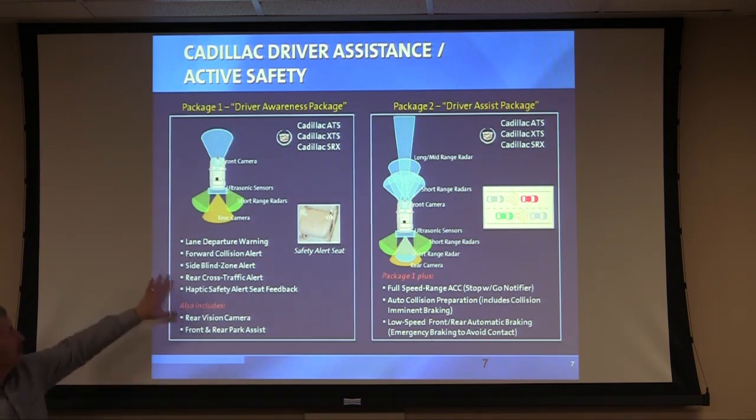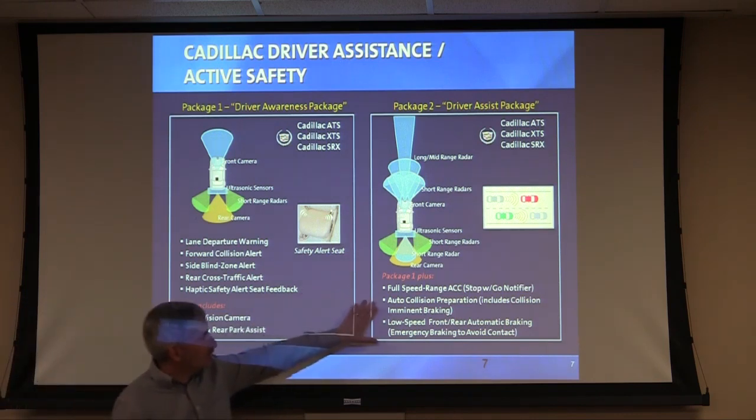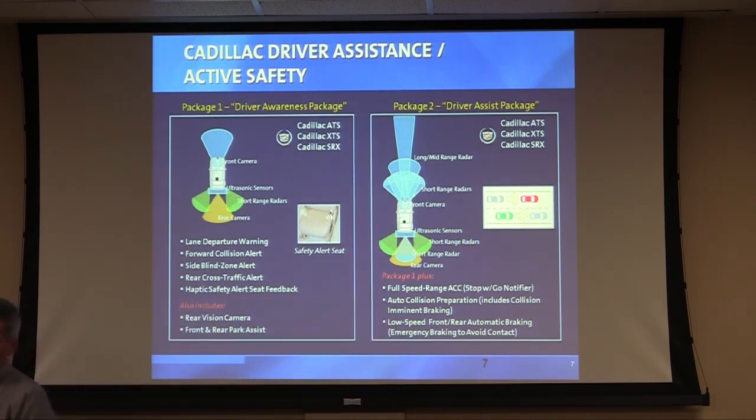There's others here, but these are basically things that provide information to the driver. And then there's the driver assistance package where they're actually doing some type of autonomous controls. So it includes full speed range ACC, which will take it down to a stop. It's using the radar, in this case the vehicles in front of you, to bring you down to a stop, as well as collision preparation, which will pre-charge the brakes and even apply the brakes if you're moving up into a situation where you're going to collide. It's not guaranteed to stop the collision, but it'll certainly take a lot of the energy out of the car.